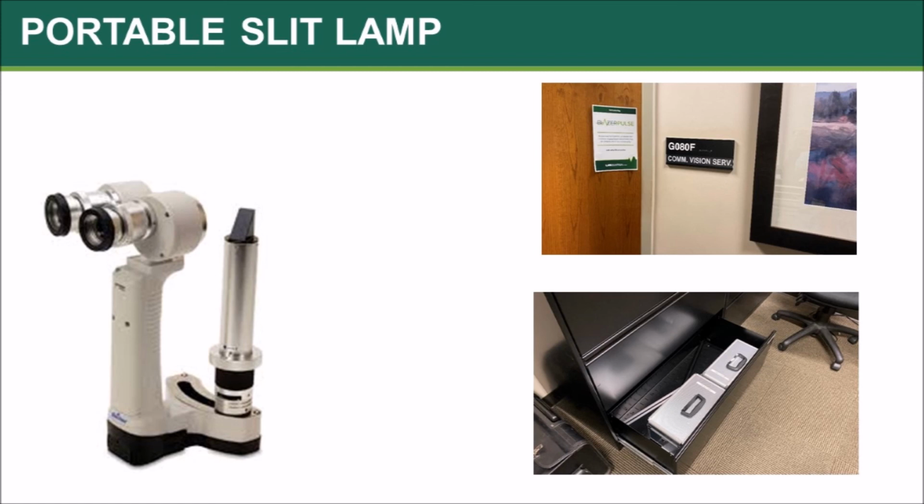Where can you find items that are not in the CEC closet? Well, the clinic coordinator's desk is the G80F located in the business office. You can get a key to this door from Elizabeth or any of the other clinic coordinators if the door is not open. In the bottom drawer of the file cabinet, you will see the portable slit lamps as well as some extra Tonopens. You don't really need those because there's always one in the adult kit already.